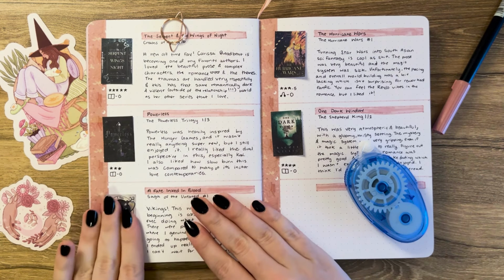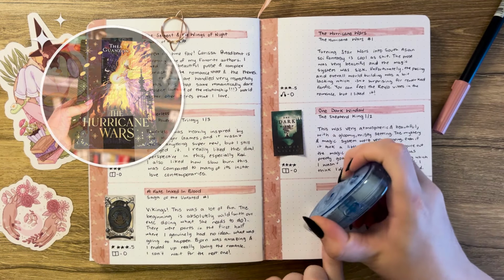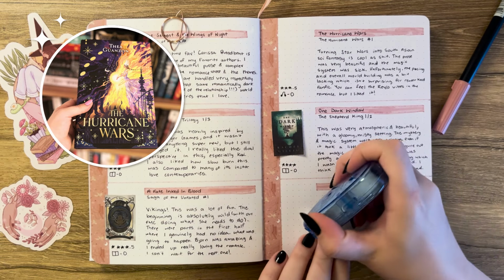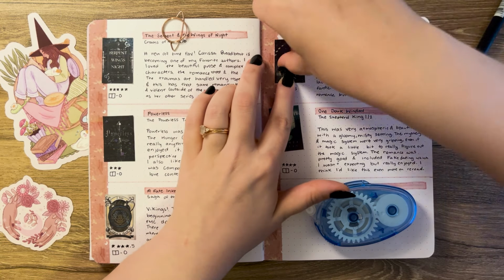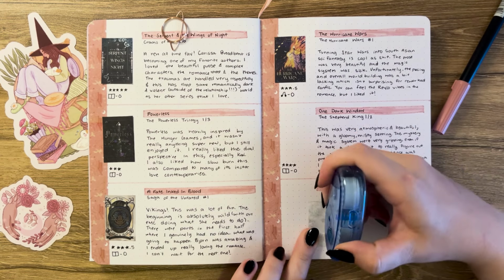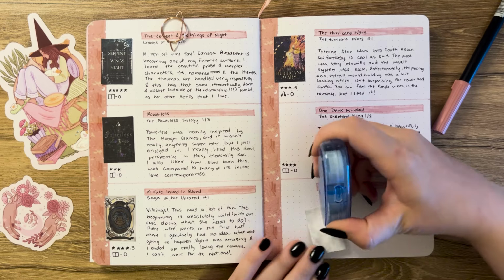And then I read The Hurricane Wars by Thea Guanzon, which I was so excited for because my edition of this book is one of my favorite, if not my favorite, physical books that I own. It is absolutely beautiful. I have the Fairy Loot edition. And I did end up liking it. It is reworked fan fiction. It is Reylo, so from Star Wars fan fiction. And again, I did a spread for this, so I'll talk more about it in just a minute.